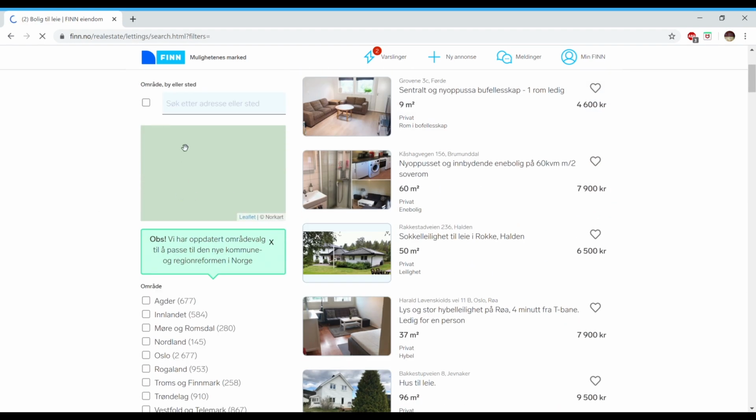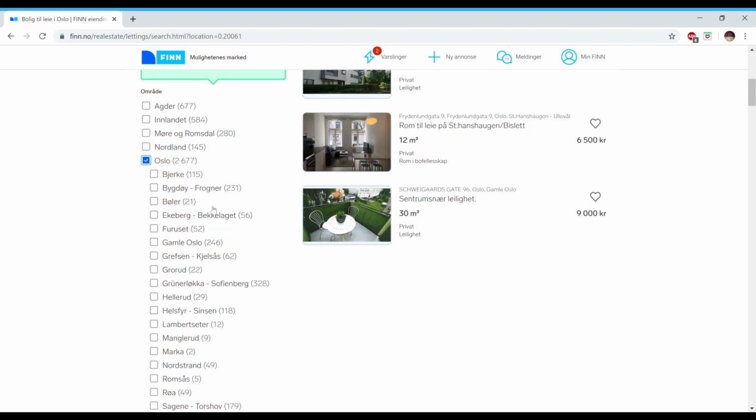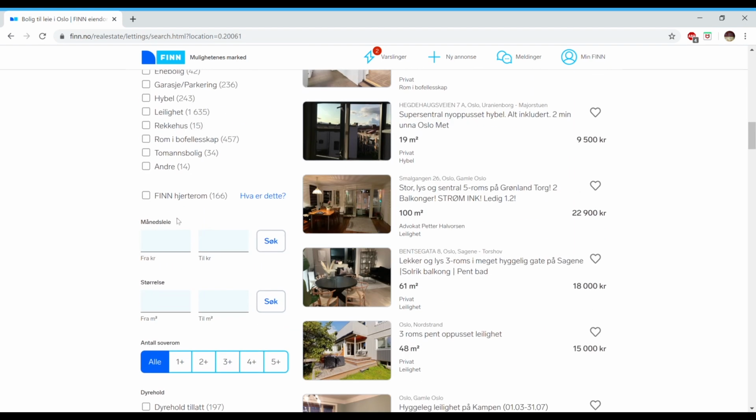Renting. No, I'm not familiar with the prices around the different places in Norway, but I'm going to just go with Oslo because I'm more familiar with these prices here. Let's say your price is going to be on average between 8,000 to 20,000 kroners. Well, 20,000 may be a little too much for the average Joe. Maybe 40 to 60 square meters, maybe 70.